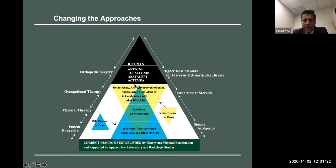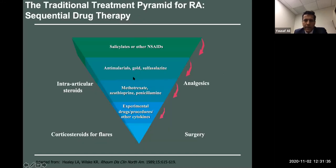And then after that fails, then we go to anti-TNF or JAK inhibitors, and there's an IL-6 inhibitor, a couple of IL-6 inhibitors, and even rituximab. The new kids on the block are the oral JAK inhibitors, and I'll talk a bit more about that.